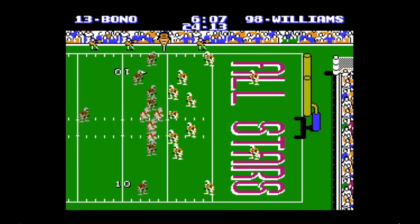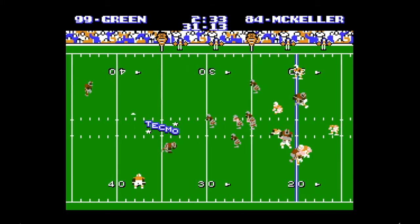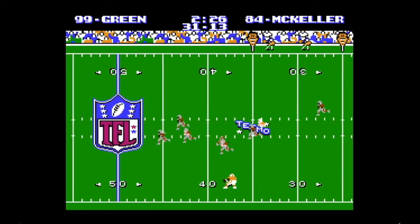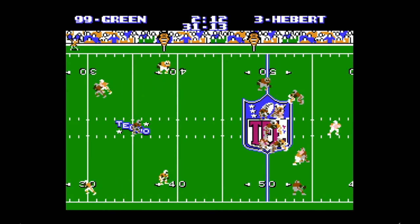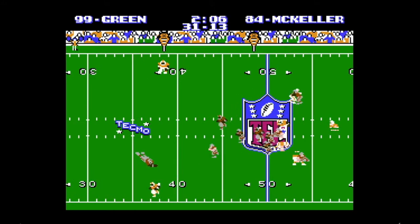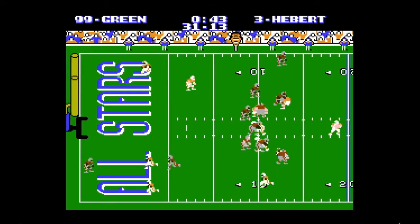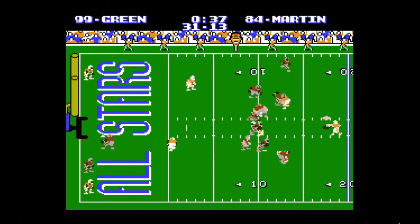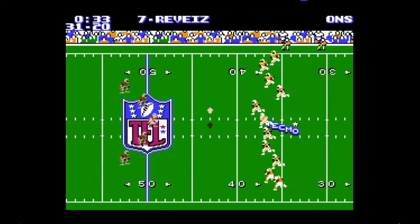I got you, Tim Brown. And then Steve Bono hands it off to Marion Butts as he gets his second touchdown of the game. The Denver Buffaloes do make it a little more interesting in the fourth quarter as Hebert gives it to McKellar over the middle. And then McKellar again to the left side. He's becoming a favorite target by Bobby Hebert. And then in the red zone, Bobby Hebert would deliver it to Eric Martin for his second touchdown.